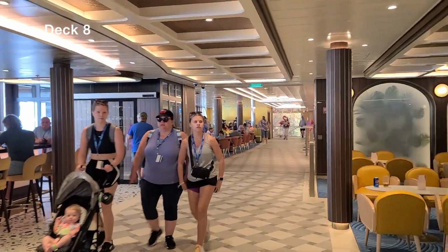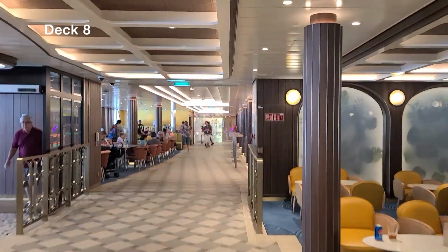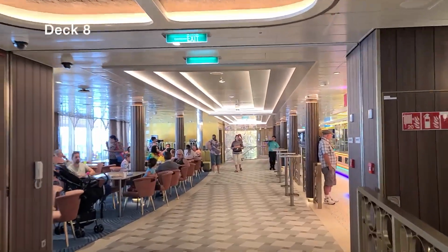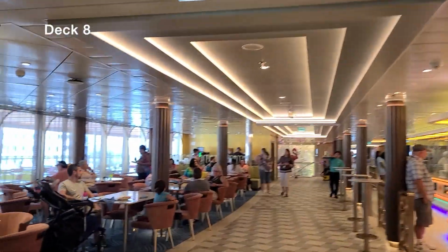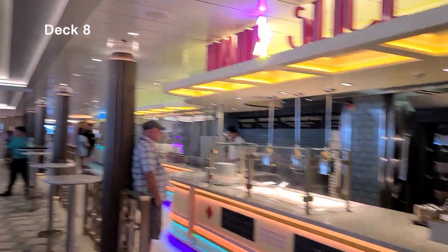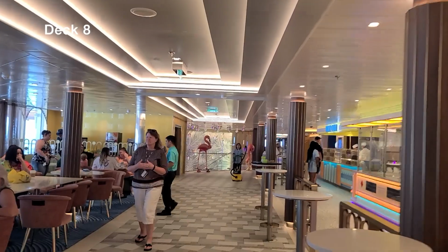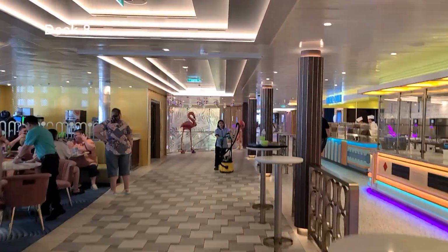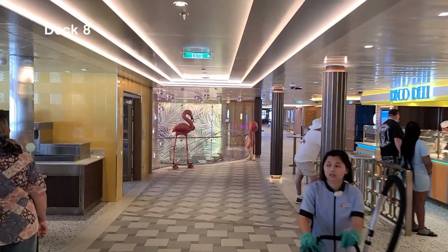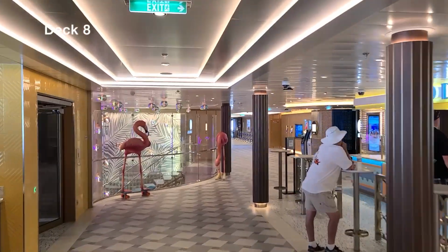We got Bar 820 on the left. We have seating for Bar 820 on the right. I apologize, I didn't show a good shot of Bar 820, but I do have a bar video coming out. This is Miami Slice, where you get your pizza late night or during the day if you like it. The pizza was pretty good. It's similar to every cruise ship that I've been on for Carnival anyways. Same ingredients.